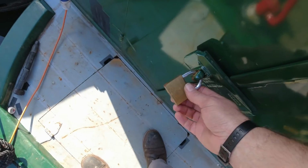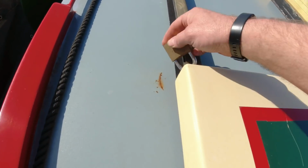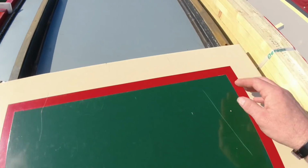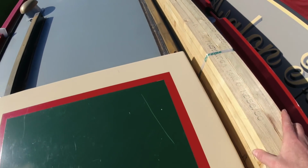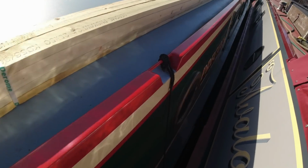Right, so this is what I was saying. Look, my doors are locked with padlocks. There's one on the back door, and this is a slide on the top, padlock on the top, look. Normally there'd be one on the other side, but because I'm in the marina, I haven't got one on that side. So I think I have left the side hatch open.